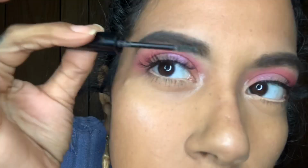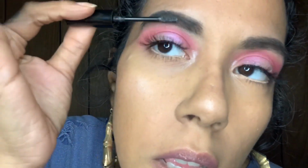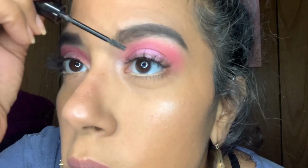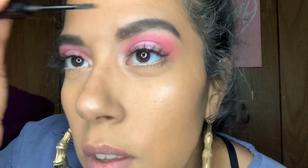This is the last thing, I got a brow gel mascara. This is my first time using a brow gel mascara. I like it. I keep forgetting I have it, so I don't really use it much in my videos. It just brings them back to life after using all your powders and stuff like that.